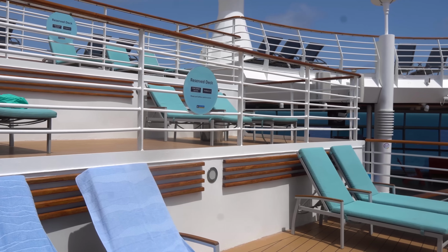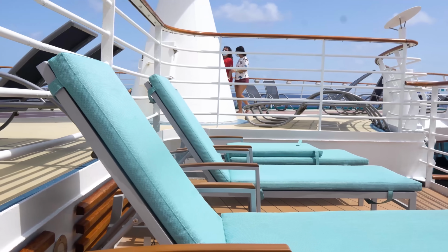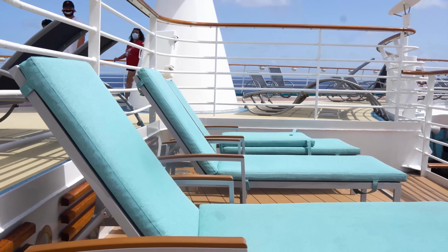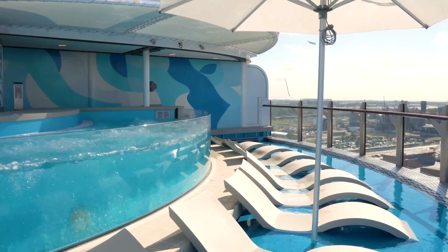Keep in mind, by the way, that the suite sun deck is for guests in a Grand Suite or higher, so if you're booking a Junior Suite, that won't count. If your idea of a great cruise is spending all day by the pool, booking a suite might be a good investment, so that way you get time over there.